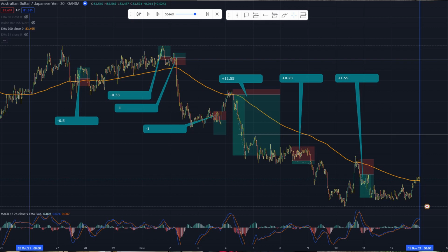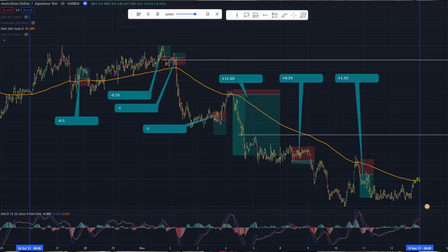My takeaway from this is that firstly, as I said countless of times, you have to stick to your plan no matter what. You can see that during the first week and a half, I took 4 trades, all lost, and my overall account was minus almost 3%. You can see what followed after that.